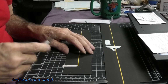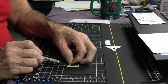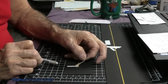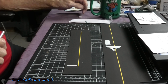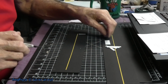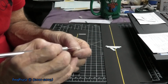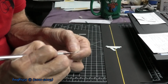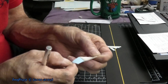When you think you have it done, gently lift your paper up and make sure that you see that it's stuck down on the end, and then just slowly go ahead and pull it up. And there you go. You got a stop line. Now we're going to do the same thing on the other side. And again, let's see how easily this will come off of here. I usually don't have any problems with this. The blade usually finds its way, just like it just did right there. And you can see, there you go.